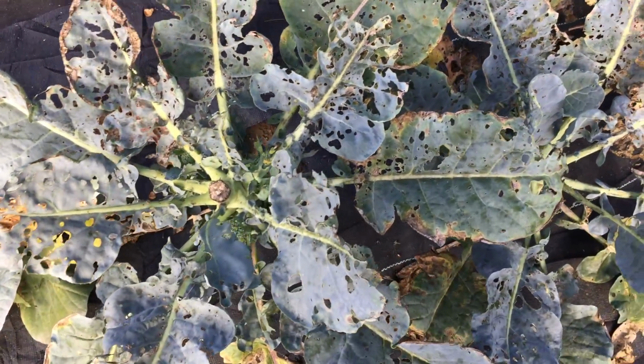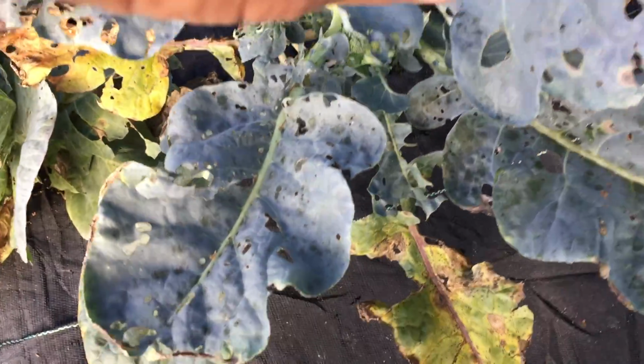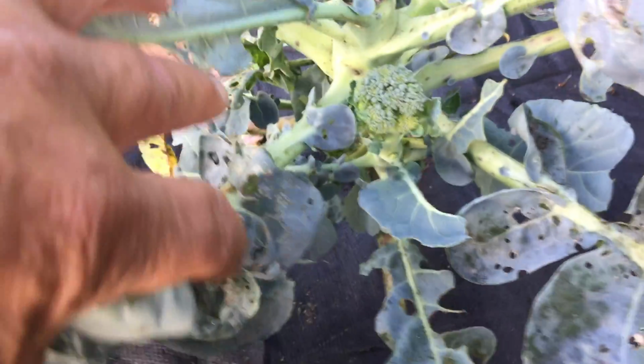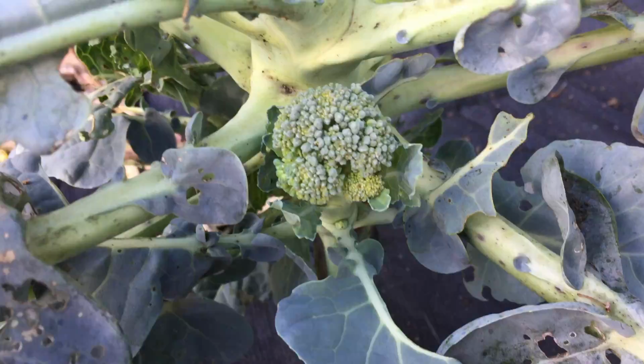These are broccoli, which got me nice big initial florets, but not much since. There's one starting to come through.